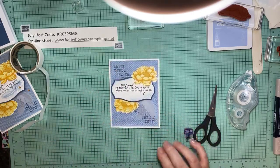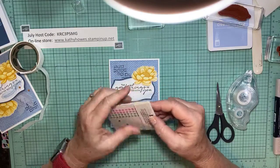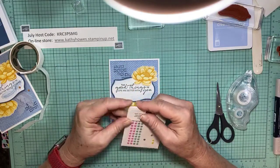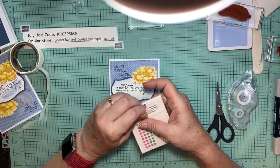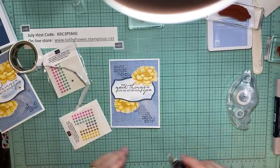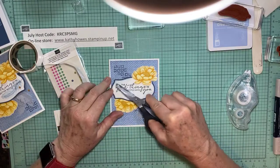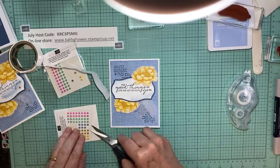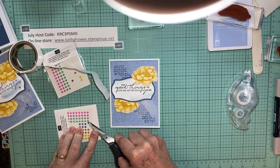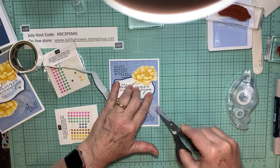There we go. So then the last touch on my swap is the new in color enamel dots, which I think are adorable. Now they were on back order for a while, but now they're back. And I'm going to take a few of these blue ones here. And I'm going to stick one right here. Right here.